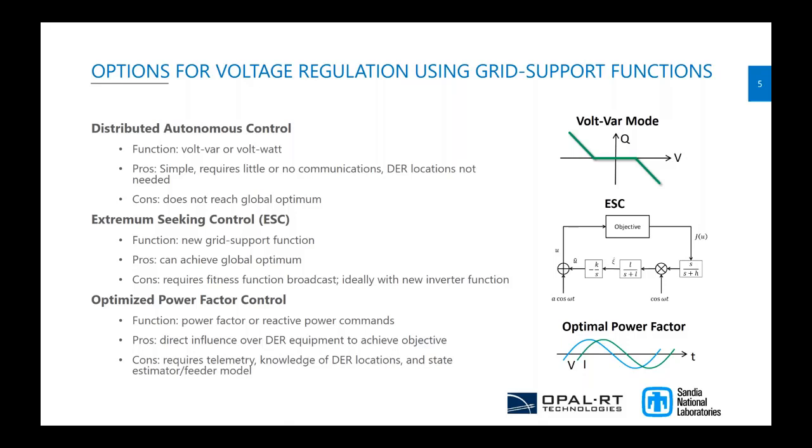It's currently included in a number of the different interconnection standards in the United States, including the new IEEE 1547-2018 code. And the only real con with this is it doesn't reach the global optimum. It doesn't know, aside from its current point of interconnection, what the rest of the feeder or the system has in terms of voltages, and so it can't adjust its output based on the needs of the global system.